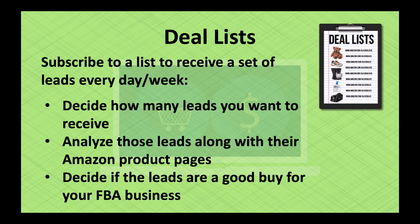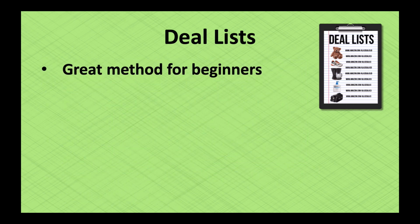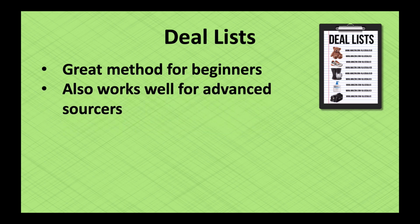Like I was saying, if you can do a manual search, you can definitely do any of these other types. For that reason, we feel like this is also a great method for beginners. Deal lists are a great way to get started. Very early on in my OA sourcing journey, I started out using deal lists on a regular basis. It also works well for advanced sourcers as well. It's great for beginners because a lot of beginners are like, where do I even begin? But it's also great for advanced sourcers because some of them have a mindset of wanting to streamline their time. They know how to do a manual search, but they just want to get more leads in a shorter amount of time. So it works well for both.